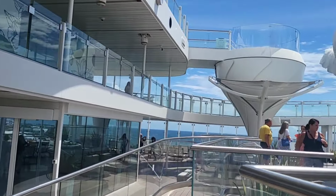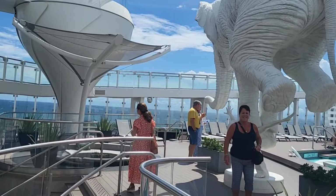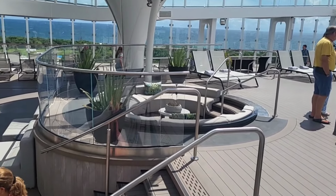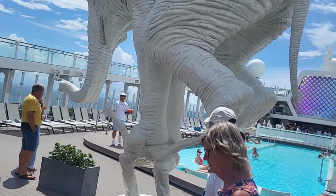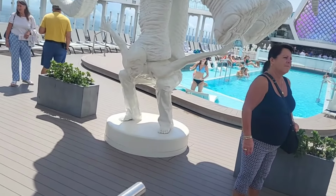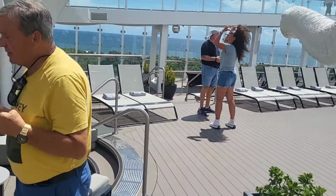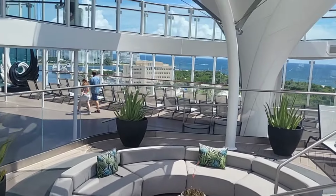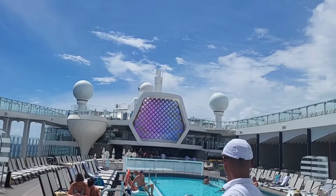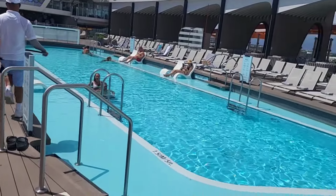This is another pool deck. And the main attraction out here is this elephant standing on a man's back. The sculpture is the work of French artist Fabien Marelli. The sculpture can be seen as a metaphor for the weight people carry on their backs. It also serves as a reminder that people can overcome any obstacles. This is a great lap pool, so take advantage of it when you get on this ship.